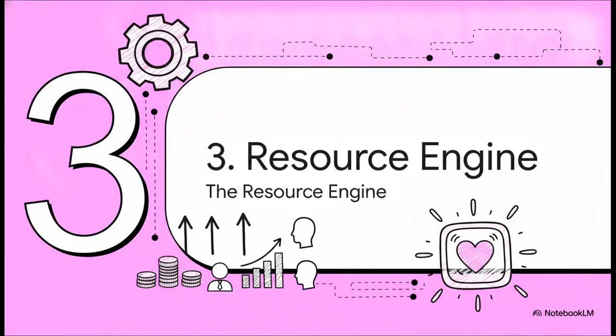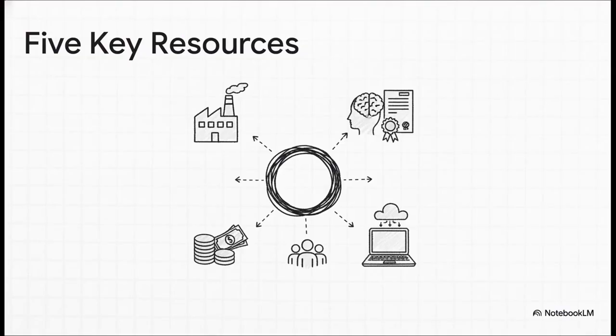Let's get into Section 3, the resource allocation engine. So what exactly are we allocating when we move from the steps to the stuff? We're allocating 5 key things. 1. Physical resources, like buildings and equipment. 2. Financial capital. 3. Human resources, meaning the raw talent and skill of your team. 4. Technological systems. And 5. Intellectual resources, like patents. These 5 categories combined are literally the lifeblood of any new initiative.